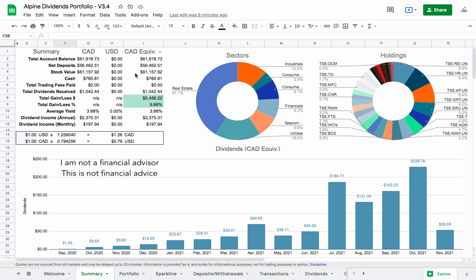So, to get started, my stock value at the beginning of today was around $61,150. I'm slightly over a year into this, and at the moment I'm up 9.66%. That's awesome. I'm often hovering around 5%, but in the last couple weeks this has really been skyrocketing, and that's very welcome. I won't say no to that. But overall, everything's going really well.